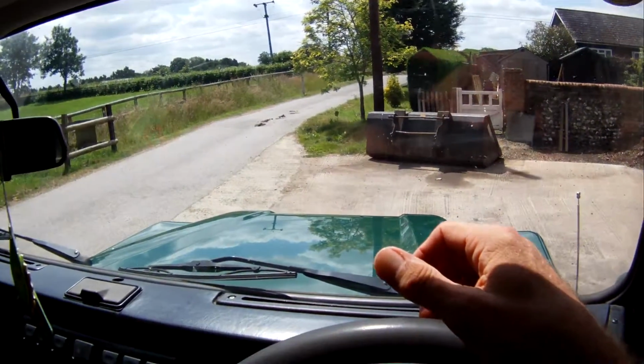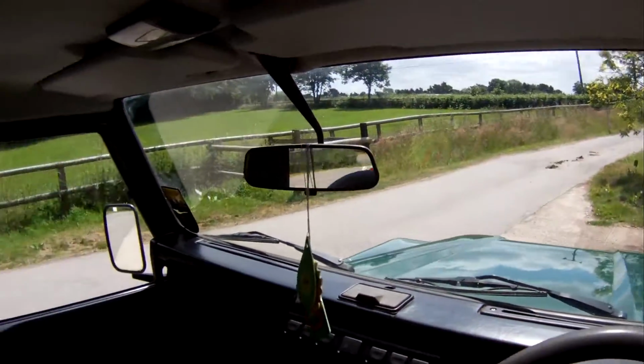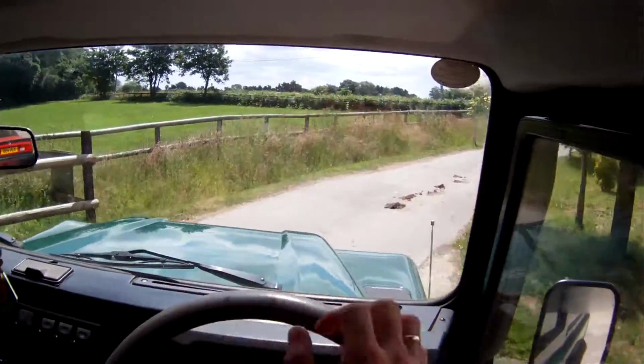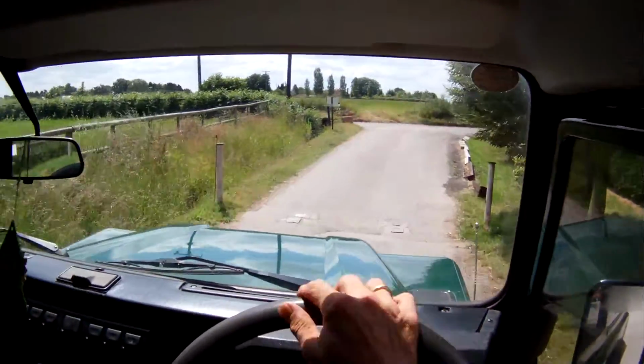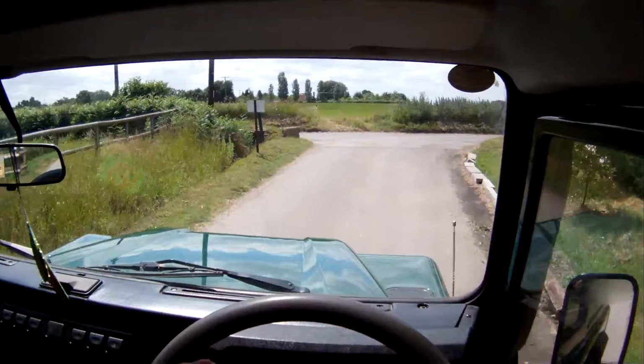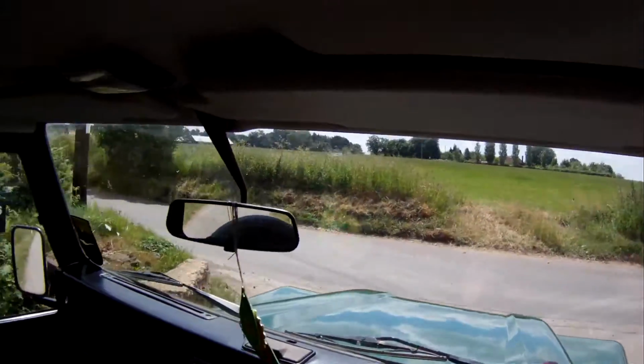Now, I did do 200 miles in it last night, at speed. Absolutely faultless, no problems at all. No signs of any misfiring, hesitancy or overheating. The temperature gauge, when it's running normally, it's fairly cold at the minute, goes up to just below the halfway point, as it should.